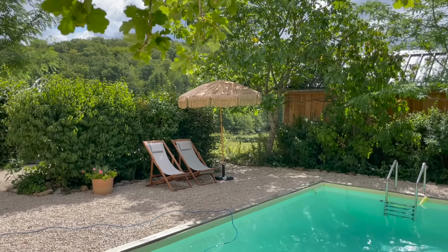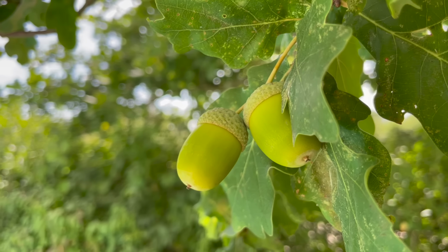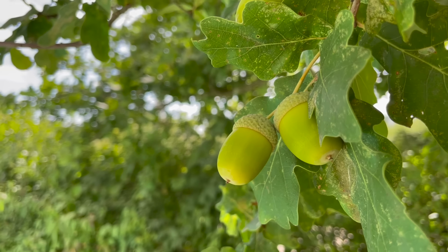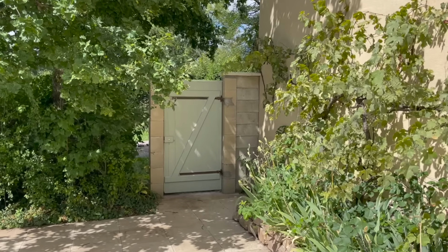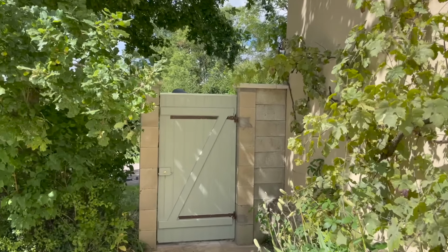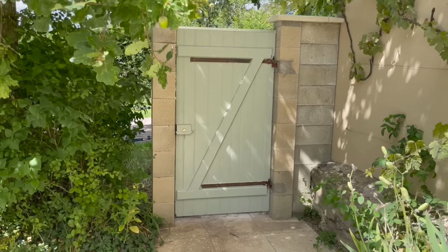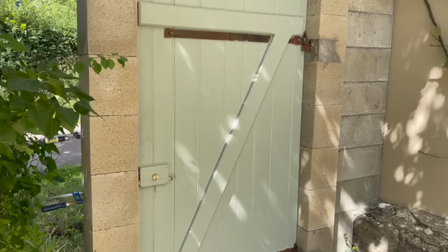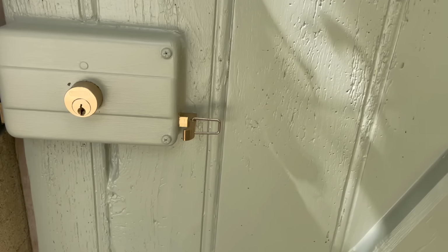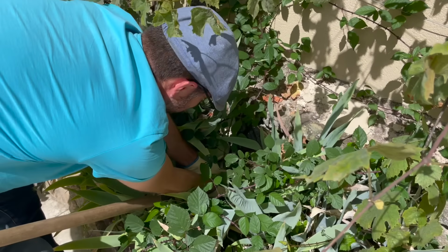We have made more progress in the garden because we have finally installed the door that closes the swimming pool area off from the street, which is obviously very important. So we've used the old door that used to be the door from the old kitchen to the old cellar. And I'm not even sure if I've ever shown this, but we have restored this door and I really think it looks amazing. And other than that, we're doing lots of pruning and trimming and just maintenance work in the garden.